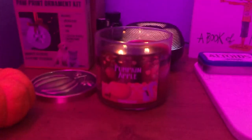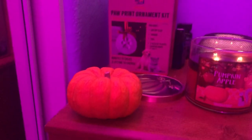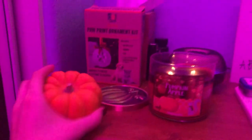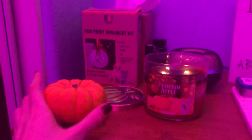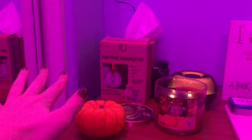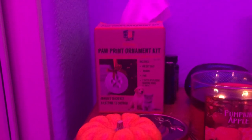This is a pumpkin apple candle, an actual pumpkin, which needs to be thrown away because I've had it since October, but it doesn't look like it's going bad. So yeah, it's just been there. And then a paw print ornament kit. This is pretty cool. I'm gonna be able to put Mocha's paw print on a piece of clay, and then after it dries, I can add a ribbon and tie it to a Christmas tree.